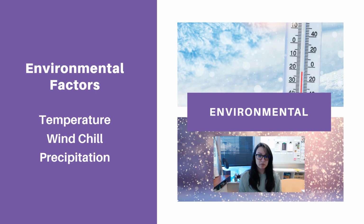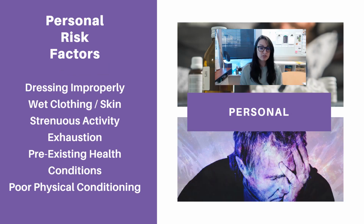Environmental factors that will put you at risk include temperature, increased wind speeds, resulting in the experience of wind chill, and precipitation. Personal risk factors include dressing improperly, wet clothing or skin, strenuous activity, exhaustion, pre-existing health conditions such as hypertension, hypothyroidism, and diabetes, and poor physical conditioning. As the combination of environmental and personal risk factors go up, the greater the risk that your body will react negatively toward cold weather conditions.